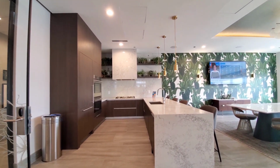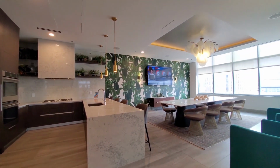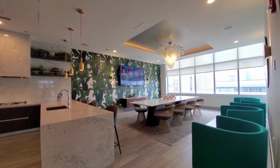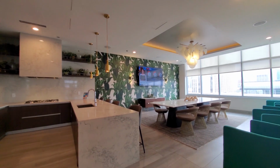And here we have our gorgeous dining room. This is a great place to entertain. You can rent this space as well, work from home, or of course if you need extra space to do some cooking or entertaining, really great place.